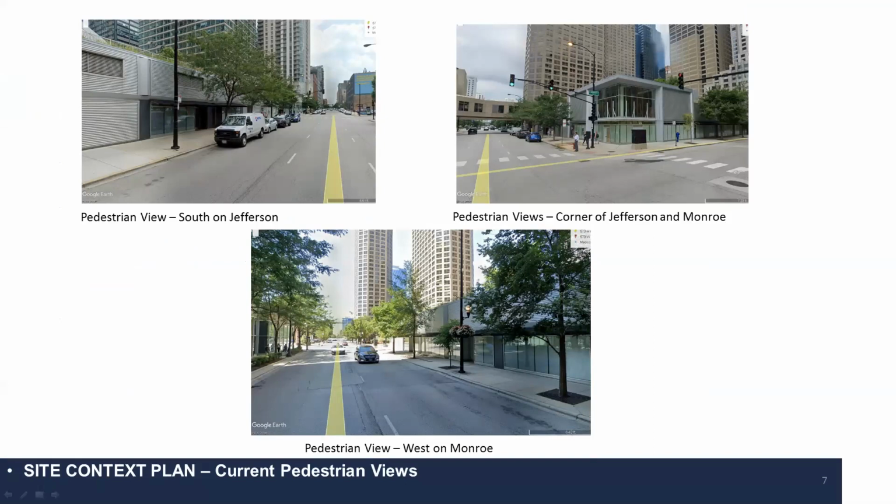On this slide, and the next few slides, you'll see these are just context plans. It shows the different photo views of where we're looking at the different pedestrian views, looking south on Peterson and Jefferson, also the corner of Jefferson and Monroe, and then also west on Monroe. The next slide, number 8, is the pedestrian context.